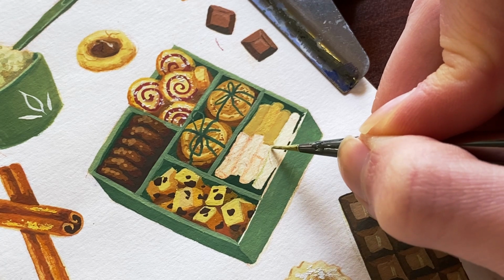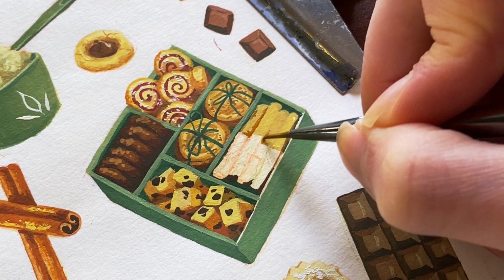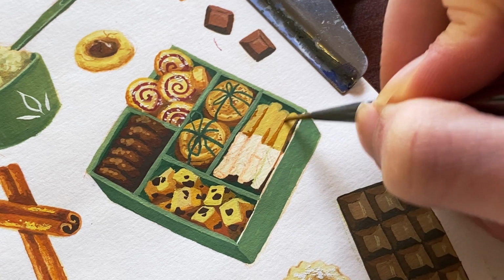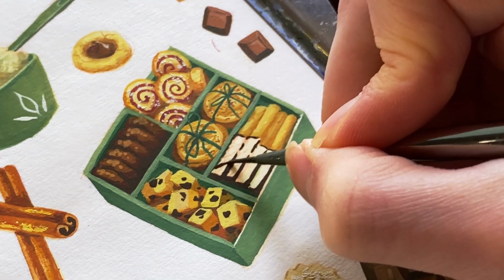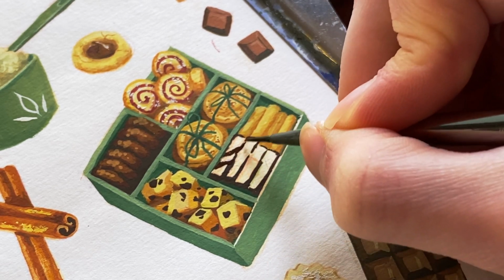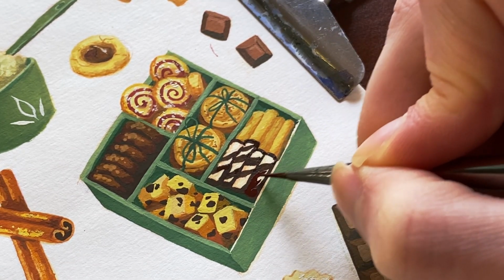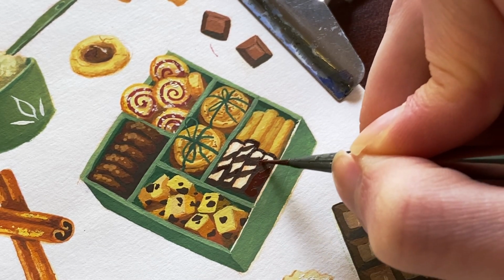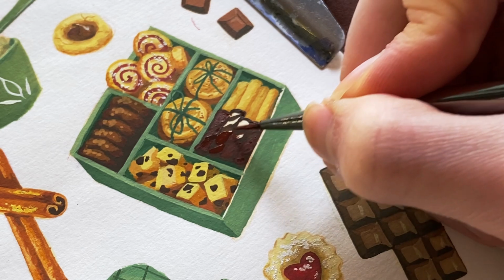Oftentimes, we as artists know a lot more than we think we do, but we're just not confident in our skills, and often feel like imposters when we create. I think that's why I like working in a sketchbook so much, is because it's where I feel like I create my most authentic work. Paintings start out as the messiest of sketches and become something that's mine.